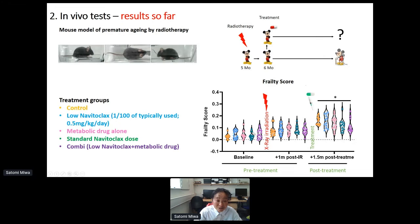Now, this is a frailty score. Baseline before irradiation, 5 groups. The mice have been assigned randomly to 5 groups, so there's no group difference. And we gave irradiation. As you can see, frailty score increased after irradiation, but there's no differences amongst groups. Of course not. And then we gave treatment here.